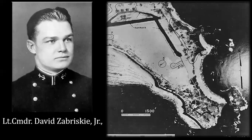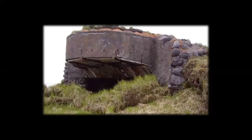Now, there's the picture of the commander, Lieutenant Commander David Zabriskie Jr. He had been on the USS Herring for a number of years and now was in command. He was an experienced commander. And he had seen the Japanese ships in the harbor and sunk two of them. But that from the high ground on the island, the Japanese could see his submerged submarine.